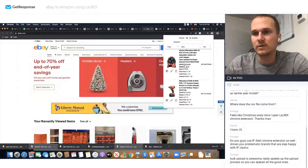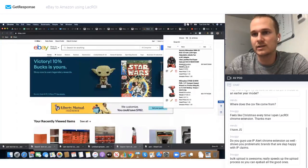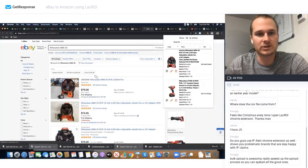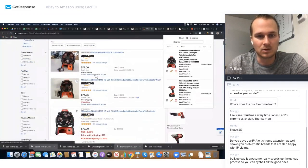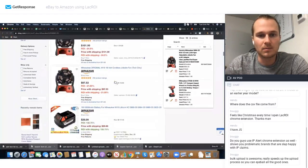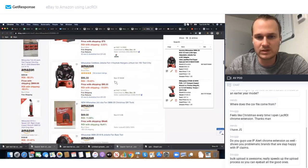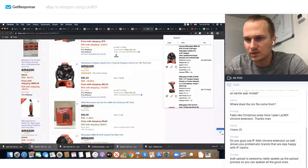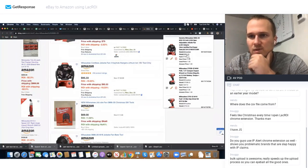So now this is what I'm searching. You can either search this title, which is going to search this whole title, or you can click here and it's going to search this Milwaukee, and then the model number. So now it's going to search here. Cool. Now we can see this Milwaukee is selling. It's going to take a little while. This will be relatively high in the Milwaukee. This is sales rank. Rank's not really good actually. So this is going to be a high sales rank.